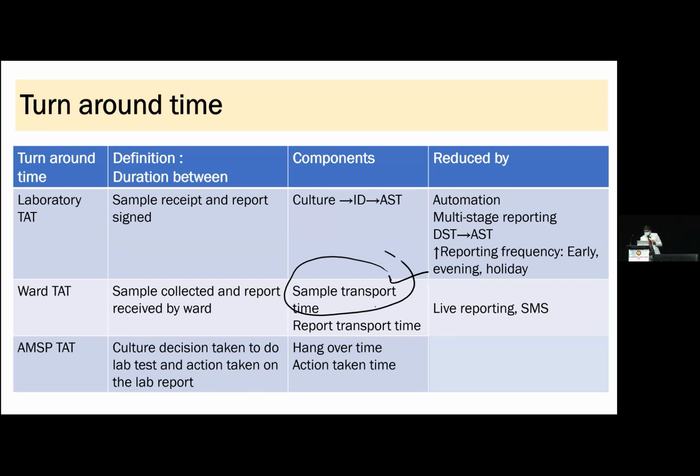Okay, then report transport time, how will you improve? The first thing is, if you have a manual system in place, you have to close it down without fail, and you have to introduce LIS or a hospital information system. Most of us will have a hospital information system, but even if you have one, the report goes only by evening. You will be finishing the reporting by 11 o'clock. You tell your resident, your senior resident, to do the authorization, and they will finish all their other work and authorize only by evening. This is what happens in many places.